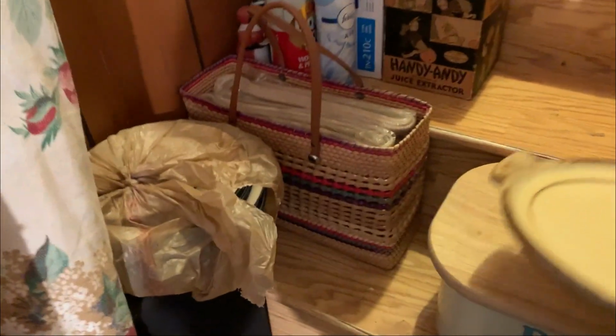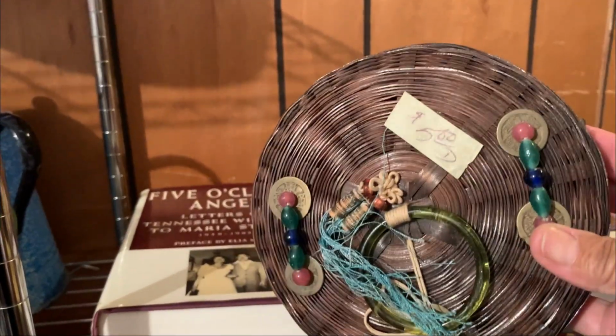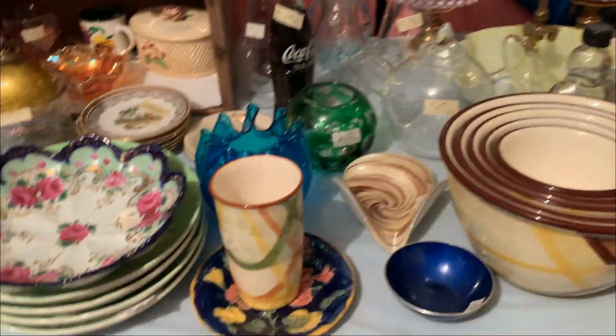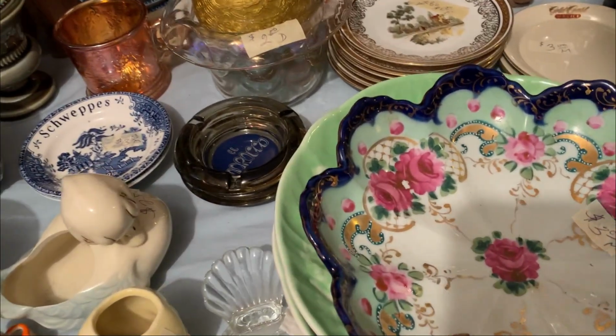I love a good tray. That one had some flaws on it, so I didn't grab it. Although I did grab this little sewing basket. I've sold these for up to $25, and this one was in mint condition. I think I already have that on my online store.